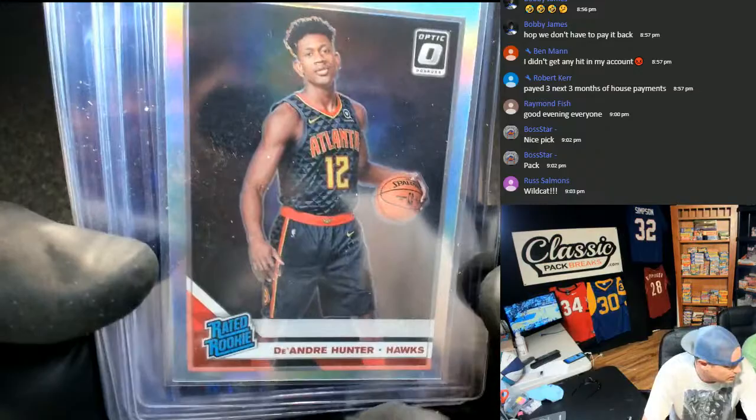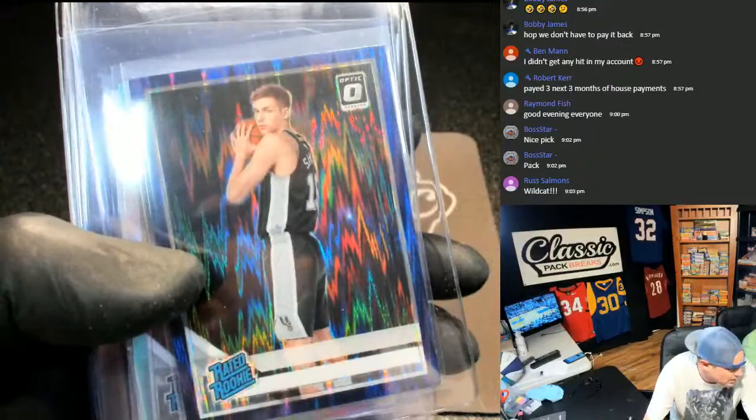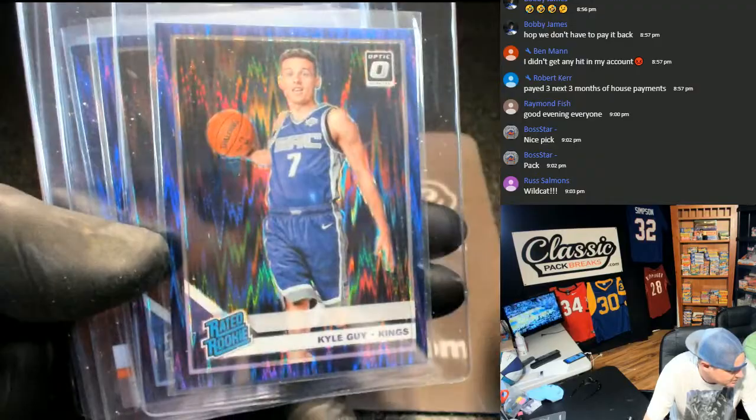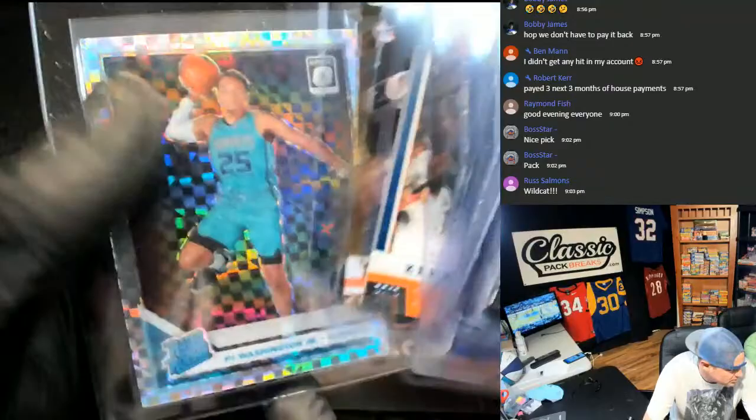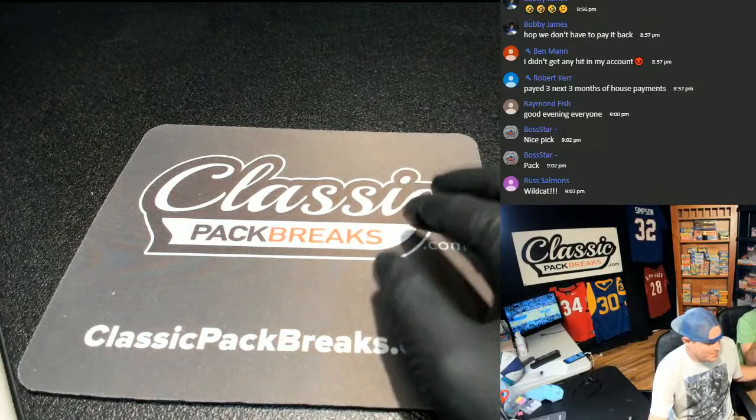Here we go. Silver, DeAndre Hunter. Cody Martin, Brandon Clark, Ron James. That's probably it right there. No-namer, Silver. Job Ace, Kyle Guy, Thibel, R.J. Barrett, Purple, Kemba. Yeah. P.J. Washington. Russ, is P.J. Washington a Kentucky guy? Okay, yeah. Got him. Nice. That's what he wanted. I mean, other than his Zion.